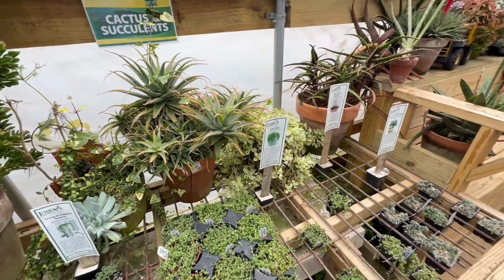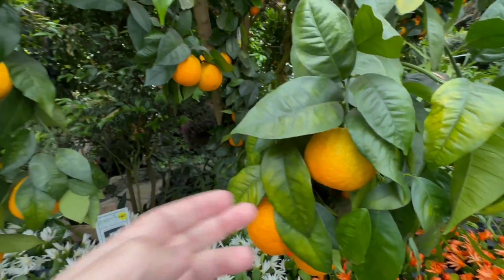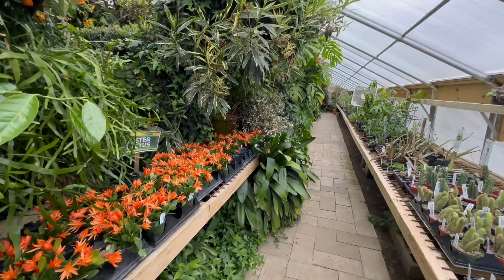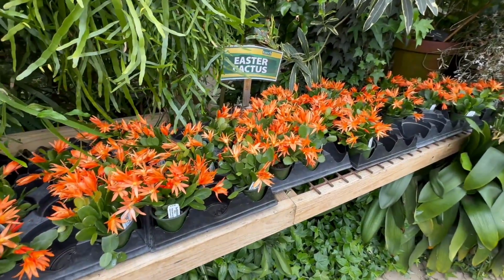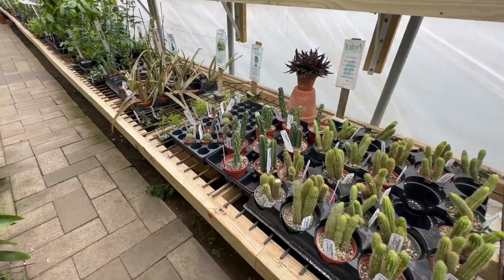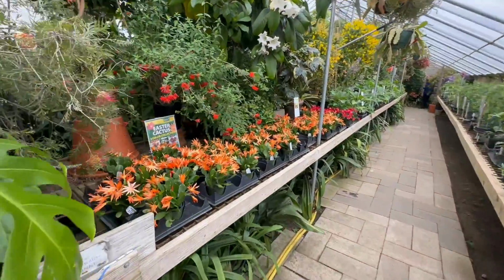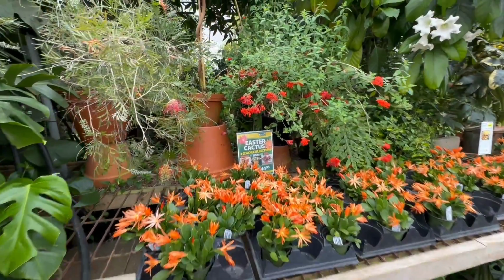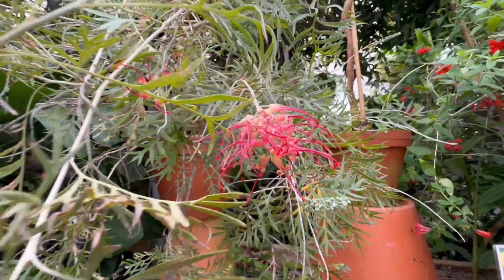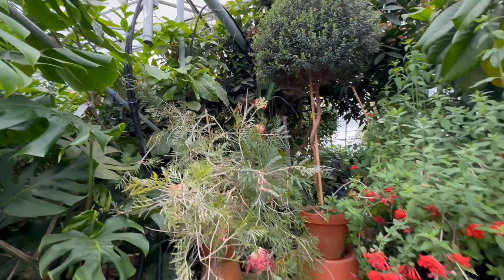So let's check out some of their notable plants. And check out this citrus tree. They have all kinds of, it's more of a botanical garden than it is a store, but you can buy lots of unique flowers. Succulents. The Easter cacti are in bloom, but look at the unique flowers. Huge specimen size plants here.